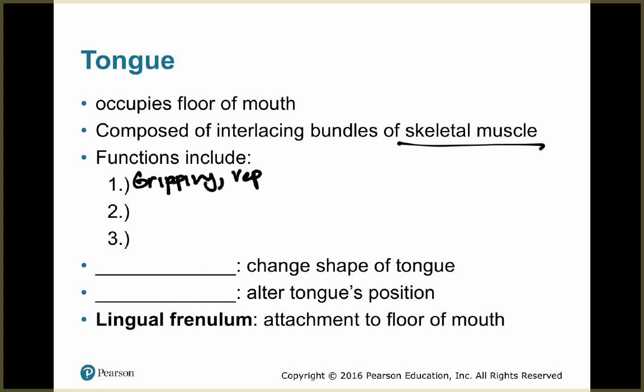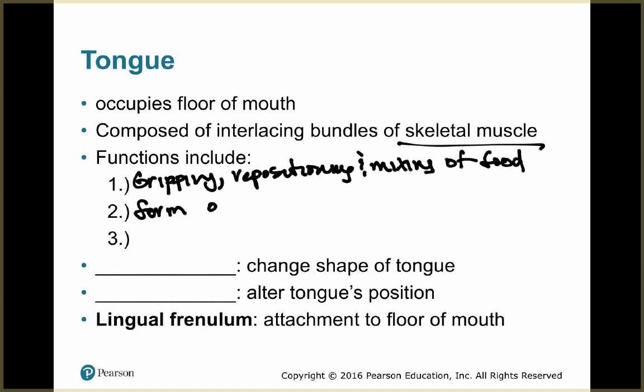It's important in gripping, repositioning, and mixing of food, and this happens during chewing, right? It's important in the formation of the bolus. And the bolus is this mixture of food and saliva. And it's pivotal in the initiation of swallowing, speech, and taste.